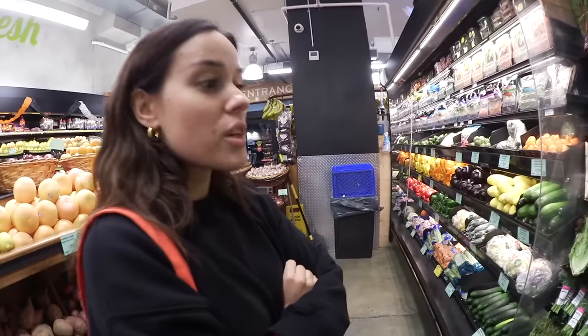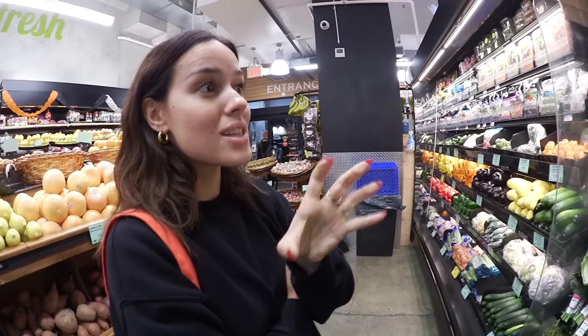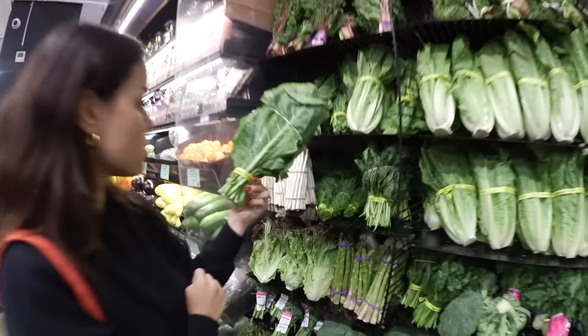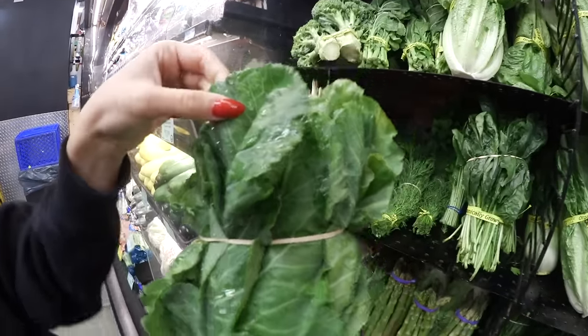Right now we're looking for collard greens because that's what the recipe calls for, but it seems like they don't have any. I don't think that's collard greens, babe. No, I think it is. Does this look like collard greens to y'all? Let's see if they have it.